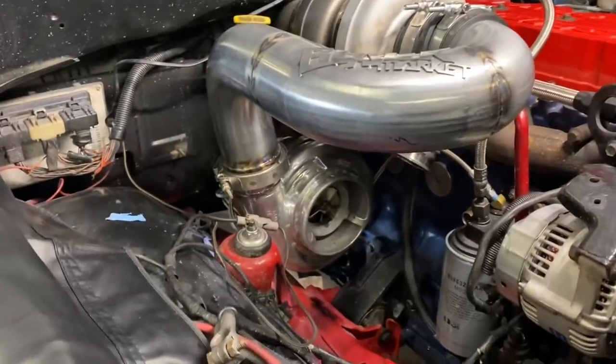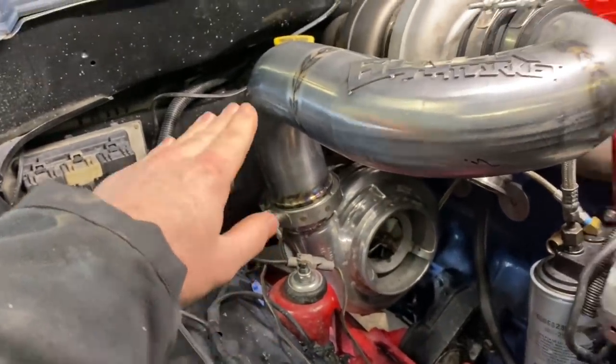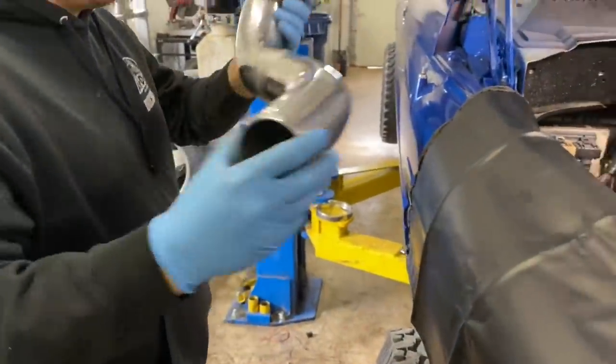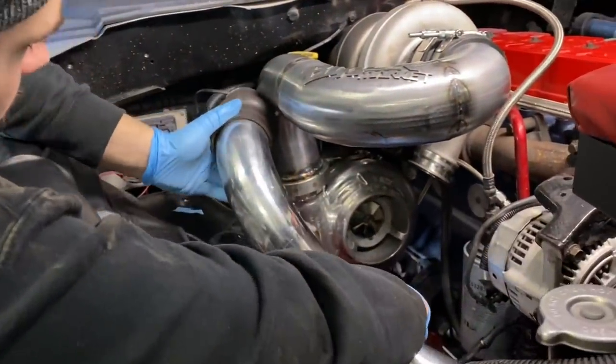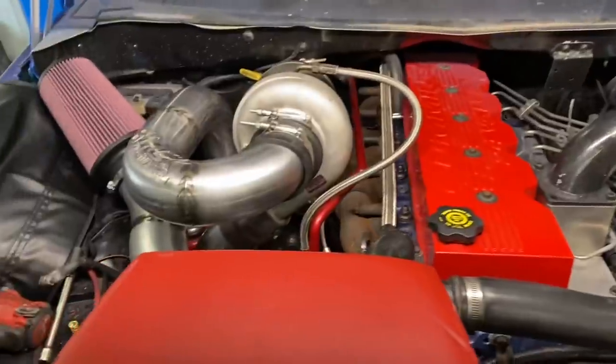So we're now at the point where we're able to move that turbo enough to where we can get the right fitment for this top pipe right here. Go ahead and plug away at this. This is going directly to the intercooler. And then once that's done, we're gonna go ahead and put the intake on and we should be good to go. We have everything installed.